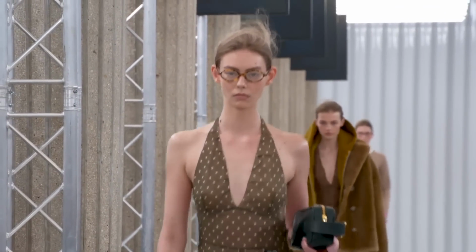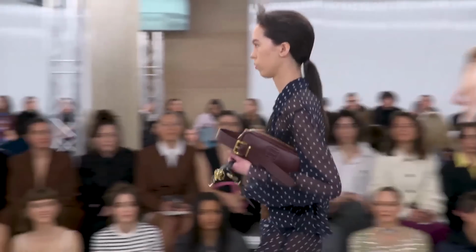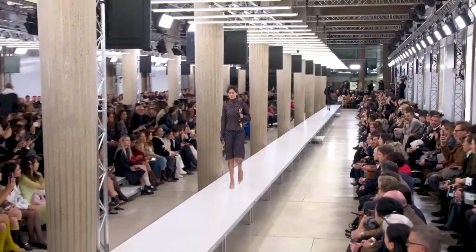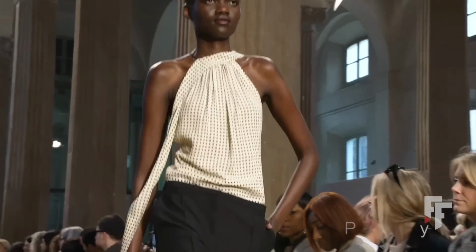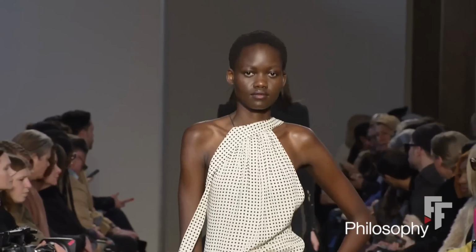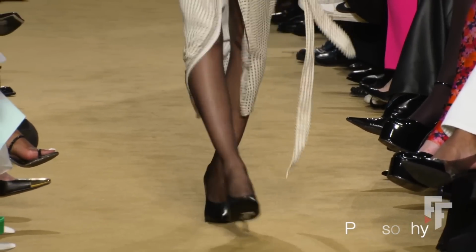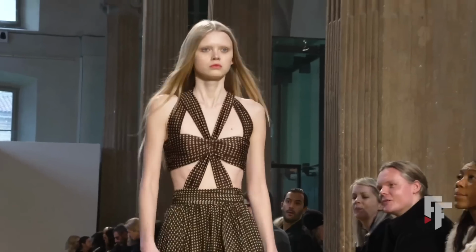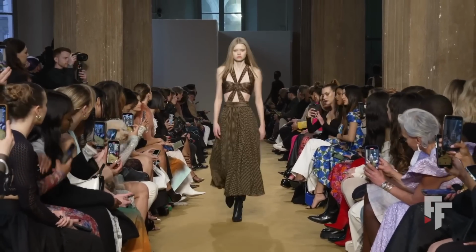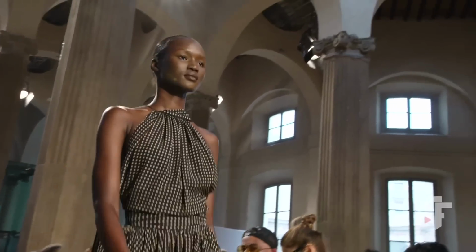We have some very tiny polka dots in Miu Miu, and quite a lot of them in there. I think it was the only print in Miu Miu, so yeah, very chill, nothing special. And for prints, the smaller you go, the more classy it looks usually. So this very tiny little polka dot is for sure something that would be a part of a very classical wardrobe. And we see a lot of very tiny polka dots in Philosophy as well.